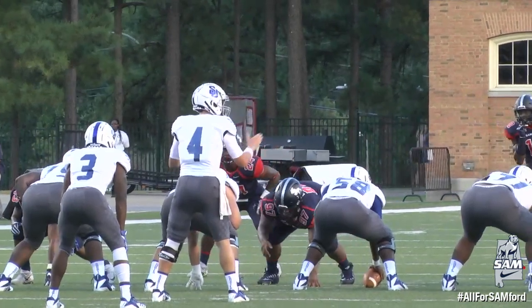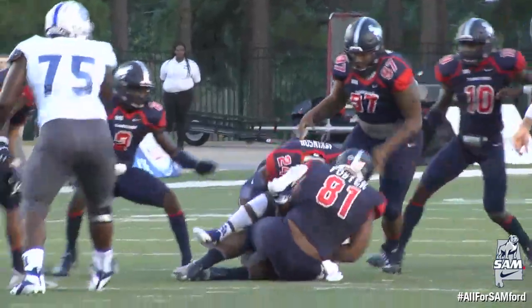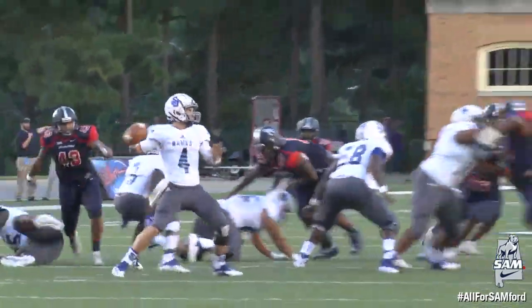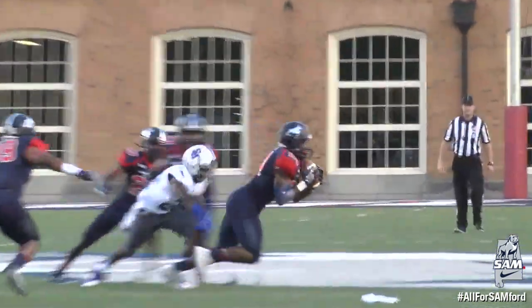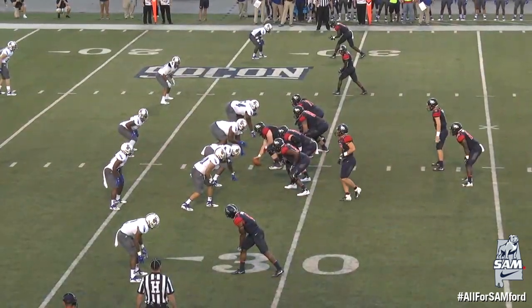West Samford, and to start off the game with a first down is a nice way to get going. This is a first and 10 and a loss of yardage on the handoff. And the big man, Lewis Hayes, on the far side. Some pressure, but Pullum throws, and it's intercepted by Samford. Again, running hard to the football.